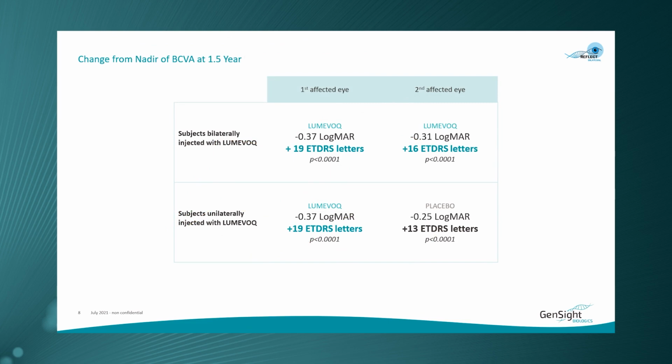We are now looking at the change of BCVA from nadir at 1.5 years. Bilaterally treated patients got an improvement of 19 and 16 letters in their first and second affected eyes. Unilaterally treated patients got an improvement of 19 letters in their first treated eyes and 13 letters in their placebo eyes. The improvement is compelling for treated eyes and again less pronounced for placebo eyes.